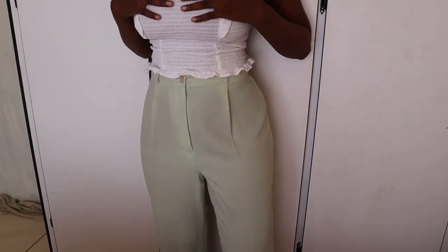I'm just wearing this top from Refinery, and these pants from Bakali. We've had them for a very long time. Guys, my hair is not cooperating with me. I think I'm just going to wear a head wrap, I don't know.